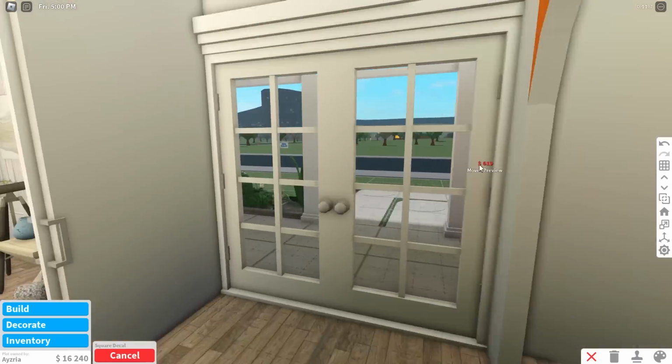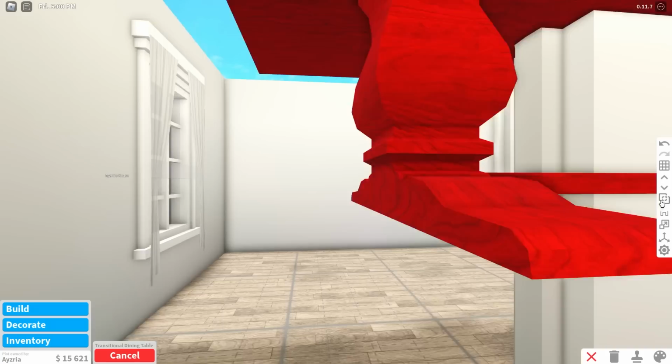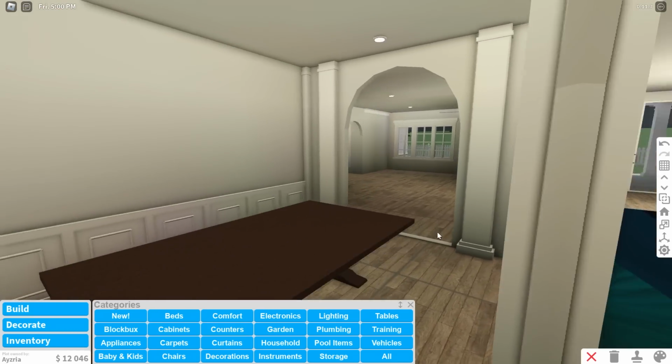Just like that. Let's see, what table do we want? So we have $15,000. These are massive, but I think this one is really pretty. Ignore this. For whatever reason, my arches keep doing this. That didn't use that much, but I think it makes it look really nice.